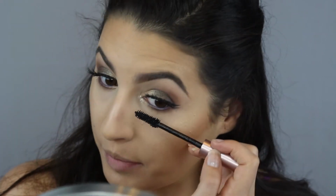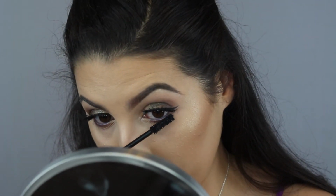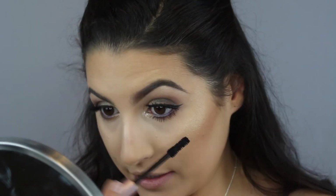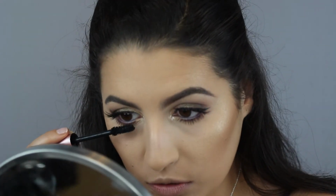Okay, now I'm gonna add the same mascara that I put on the top lashes, the Lash Paradise. It is waterproof. I feel like everyone should always use waterproof mascara. I'm not even kidding. I don't know why any other mascara exists, to be honest with you, because eyes get watery. Makeup makes your eyes watery sometimes, especially mine. My eyes get watery so much. It is so annoying.